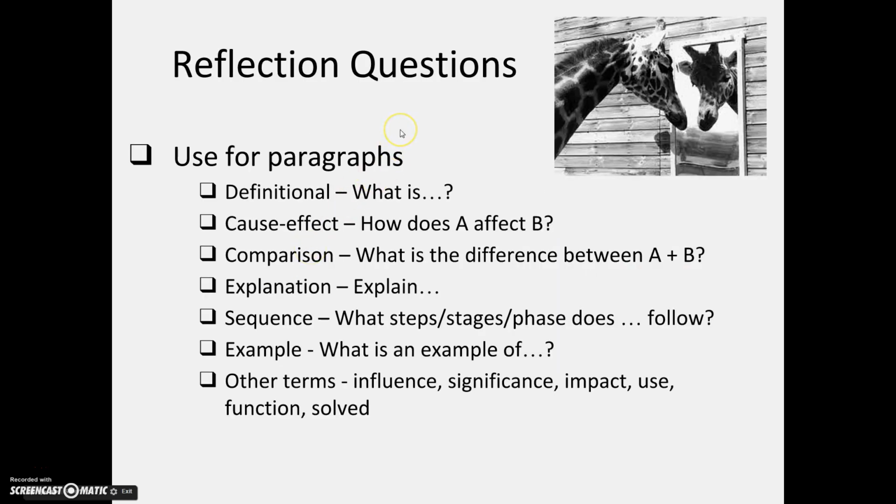Reflection question is the one that's the smaller details. So we might end up having four or five of these types of questions, answer a recapping question. So we can go through when we're reading a paragraph, we read a sentence, we see, oh, that's a definition. All right, I'm just going to write down what is blah, blah, blah. We might see keywords of cause and effect, and we'll ask that.